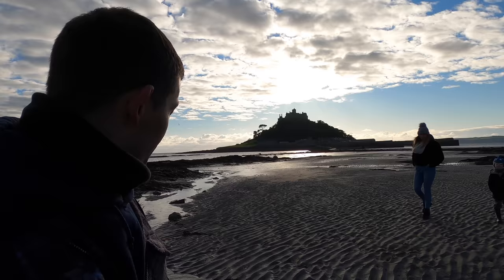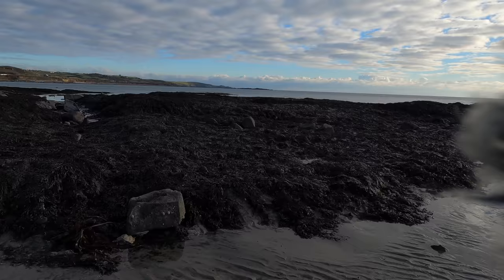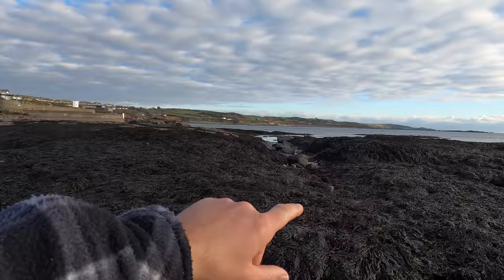You alright there, Mr. Shark? Where are we going now? We're going to have a look at this harbour. We're going to have a look at this little white castle over here. Or why don't we have a look in these rocks here and see if we can find some crabs?